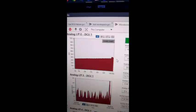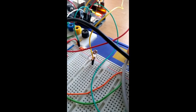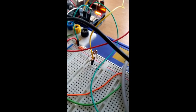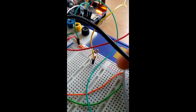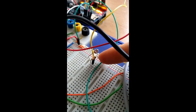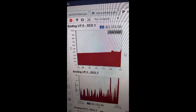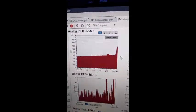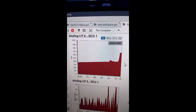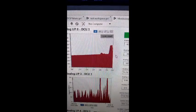This chart here is connected to this LDR here, which is essentially just a representation of the light in the room as a voltage across this LDR and this resistor. So as you can see, if I get my finger in the way, the resistance goes up and the voltage goes up, such that the ADAC voltage also goes up. I'll take my finger away and it goes down again.